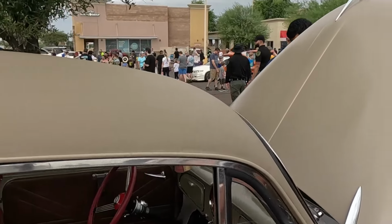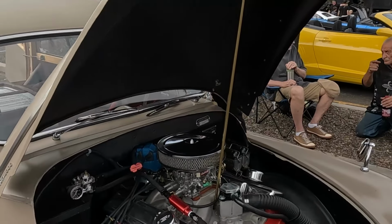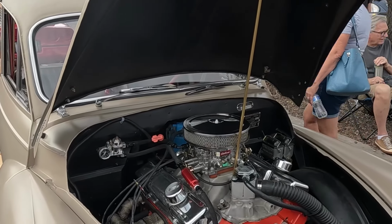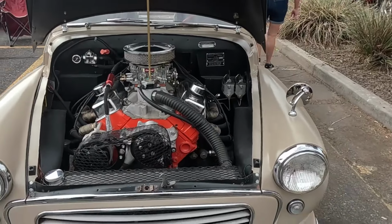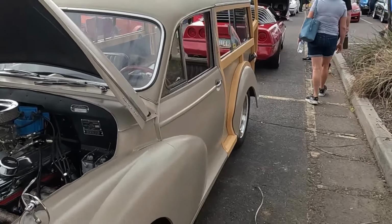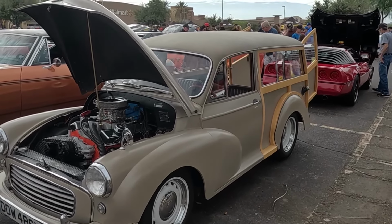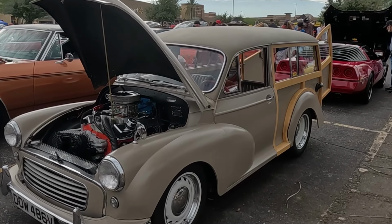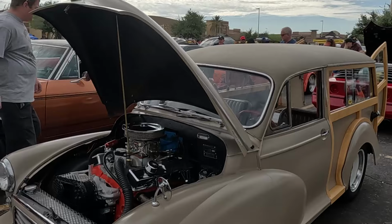when I was growing up, that he replaced the clutch in our garage, but this one doesn't have the little 4-cylinder. That's real close to the color of my family's. Nice wheels. That's quite the Morris Minor.